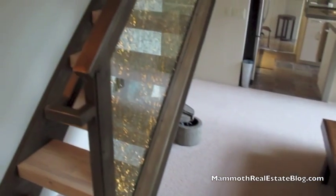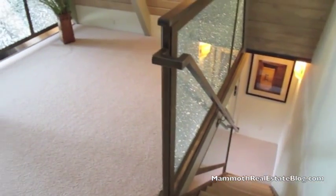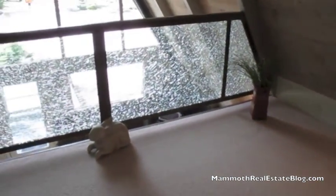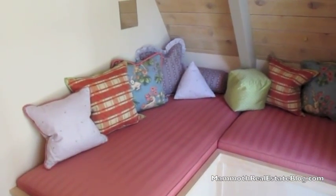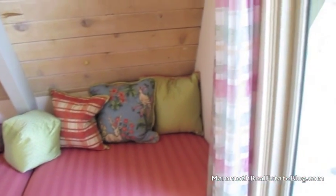And we'll go upstairs. This is the loft. Beautiful glass in this home. This is a little sitting area. The rear of the house upstairs.